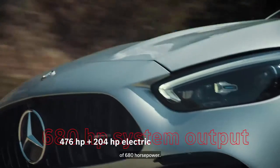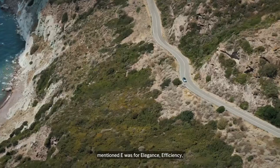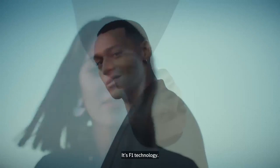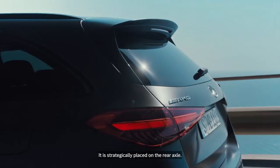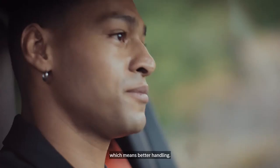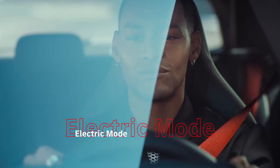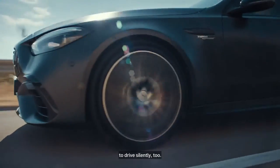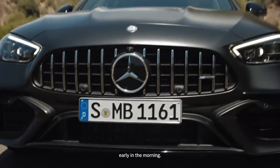Has got a maximum output of 680 horsepower. Now, Crofty, do you remember that I mentioned E was for elegance, efficiency, effectiveness, and evolution? I do remember, and I know that E is for performance too. It's F1 technology. It is, and this has a battery developed in-house by AMG, which is strategically placed on the rear axle, which means better handling. And more importantly, allows you to drive silently too, so no more waking up the neighbours when you leave early in the morning.